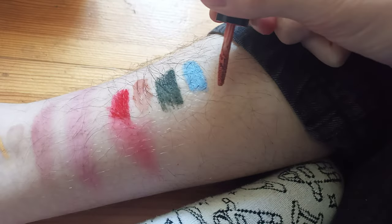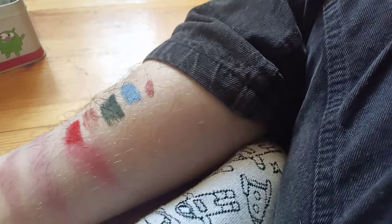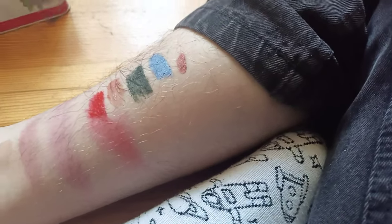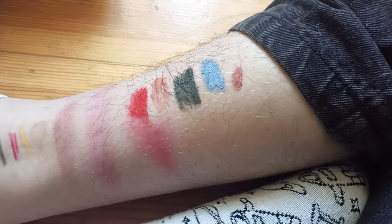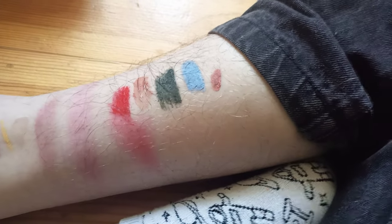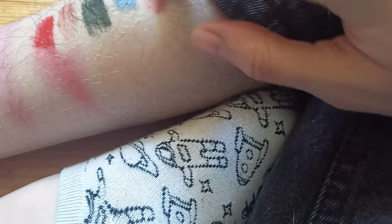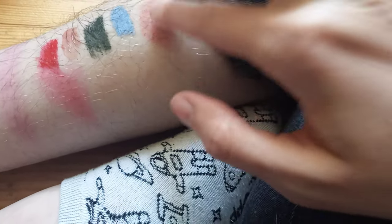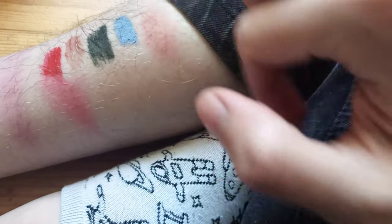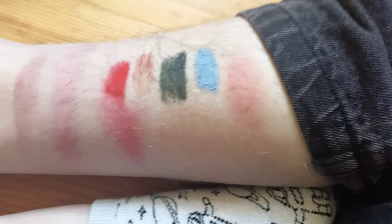Then I have this actual peach one. This is supposed to be a lip oil. It's incredibly drying. There's nothing oil about this. I don't understand how they get away with calling this a lip oil. So I don't use it for my lips because of how drying it is. But as a blush, it works fine.